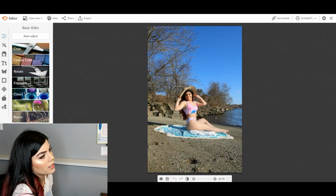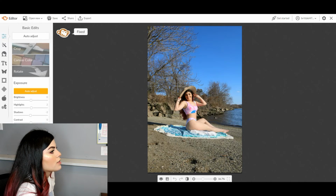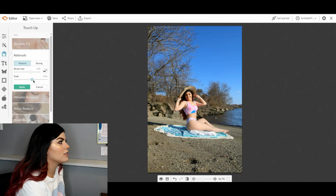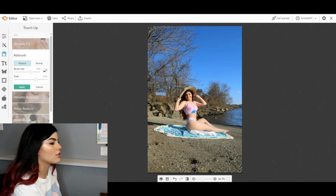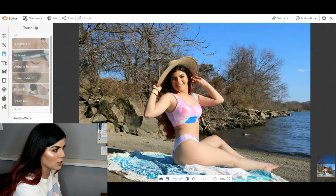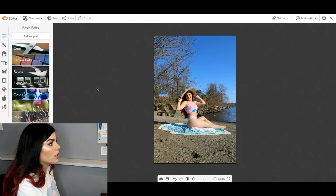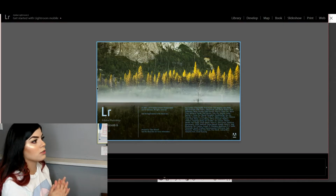So we got one more here. I'm going to hit exposure on this one, see if that does anything. It didn't really. But for this one, I am going to do a little bit of airbrushing just because the sun is so bright in this photo, and I want to make sure that everything looks nice. I'm going to whiten my teeth again because, you know, we love coffee. We're pretty much done with the PicMonkey part, so we're gonna go into Lightroom now.